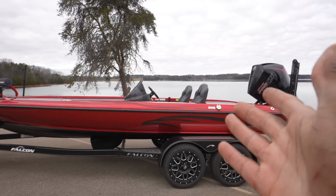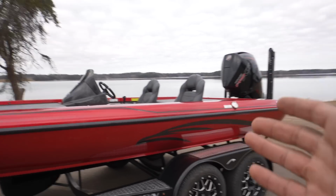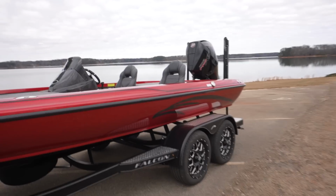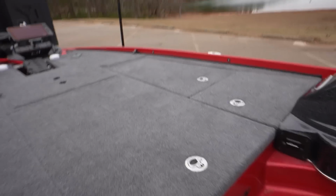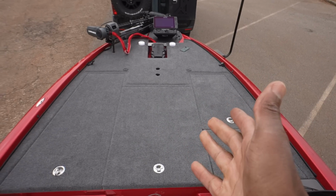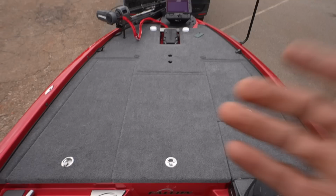Okay, let's do a walkover of this boat before I even put it in the water. If you're not familiar with it, this is a Falcon F20 Predator. There's 4 boat models at Falcon. There's an 18-foot model, a 19, a 20, and a 21. This is a 20-foot model. One thing is important to know, this boat is freaking wide. It's huge, dude. I don't care what anybody says, this is the biggest deck in all of bass fishing. So much so that our hashtag is hashtag big decks.